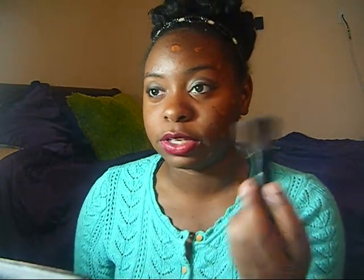Now I'm going back with the mineral brush, and this is like a blending tool. So if you want to use this and then go back and use this, it'll be fine. But I just swirl it around, you guys. And you're just gonna go in a circular motion all down your face. You want to target the spots where you have blemishes or dark spots. I think blemishes and dark spots are the same thing. If they aren't, somebody correct me, but I think they're the same thing. Just go in a circular motion all around your face.